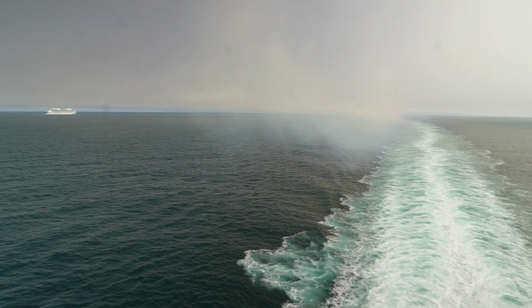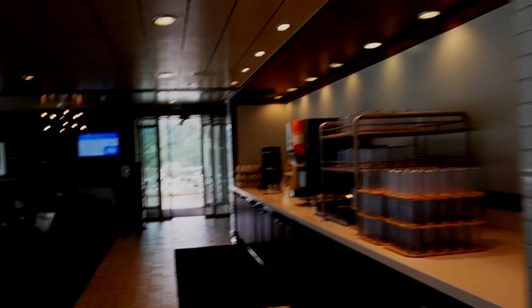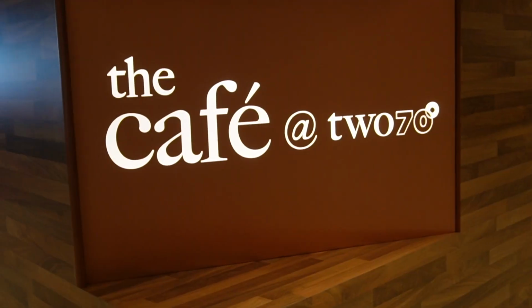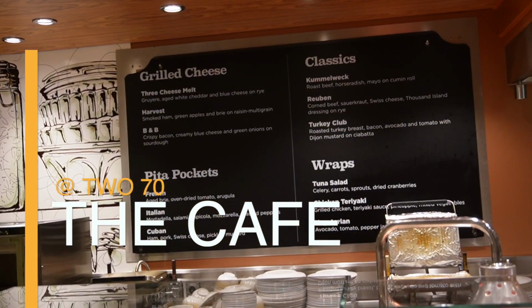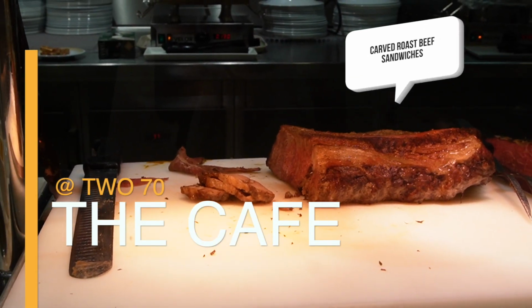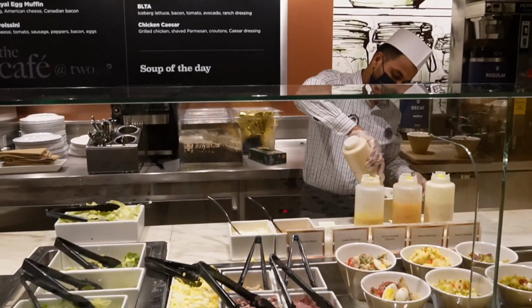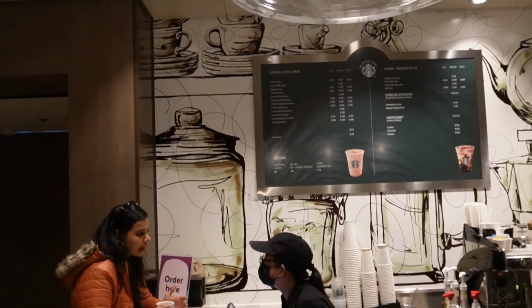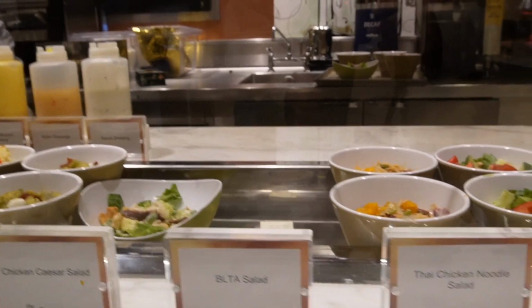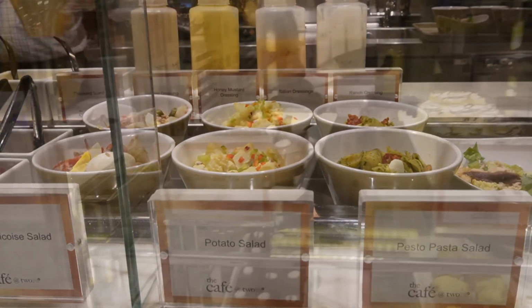The buffet especially is something that you can definitely take advantage of, but if you want to branch out a bit, there is the Cafe at 270 that is downstairs, and that is almost just like the buffet on a smaller scale. Cafe at 270 has a nice assortment: Thai chicken noodle salad, grilled cheese sandwiches, and some desserts. There's coffee there, and also they have great muesli and some breakfast burritos in the morning.